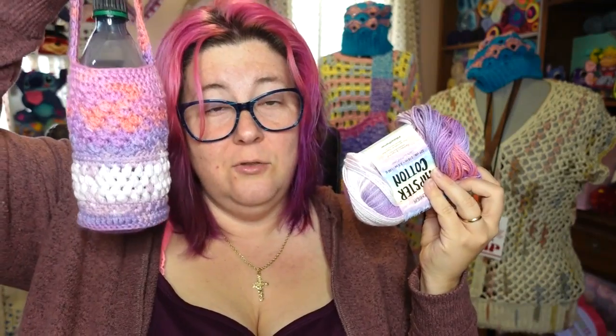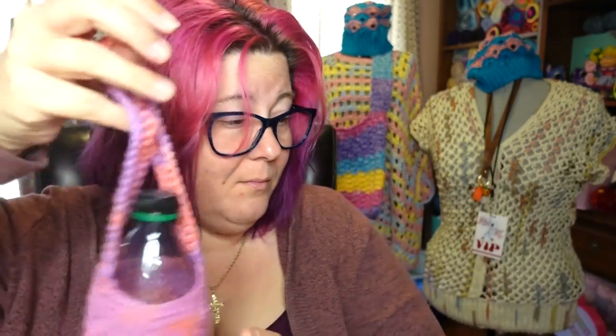So, one Hipster cotton. The Hipster cotton retails for $4.99, and you can get at least 2 water bottle holders out of 1 ball of yarn. And like I said, they come in lots of beautiful colors. I believe that's the one that has a colorway called Rainbow Roller Skates, which is one of my favorite colors. But definitely check out that. I will link that below.